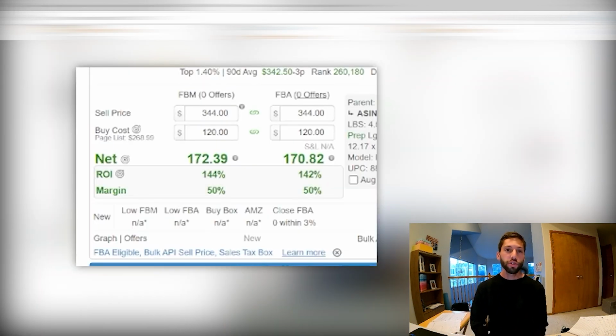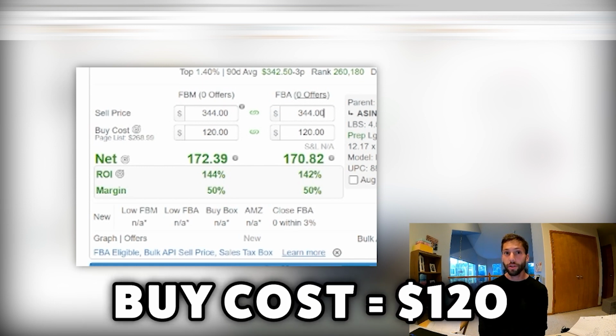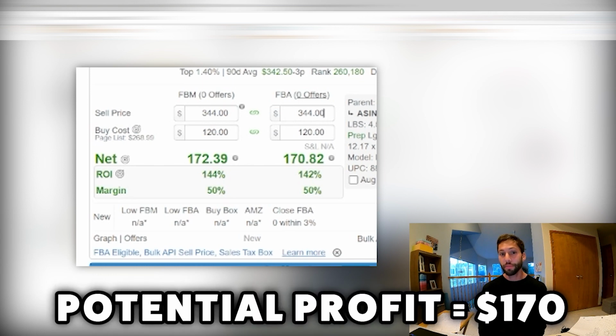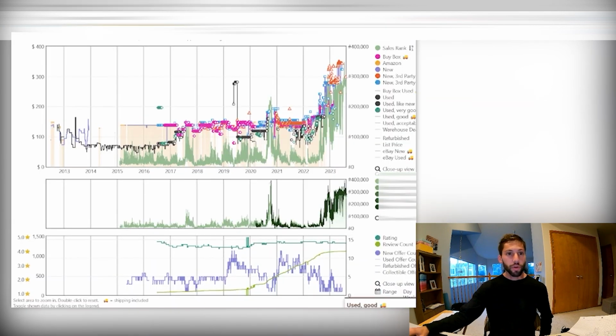So this one's also super out of stock on Amazon. We plan on selling for $344, purchased for $120. We ended up getting 2 of them. So this is going to be $170 times 2, 140% ROI. This is the keep on that one. Also, here's the keep on the other ones.